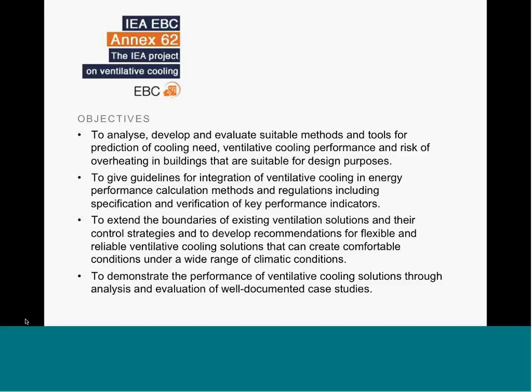We also want to develop new technologies, new systems, or new solutions for ventilative cooling. And finally, we have a number of case studies to demonstrate the performance of ventilative cooling solutions in practice.